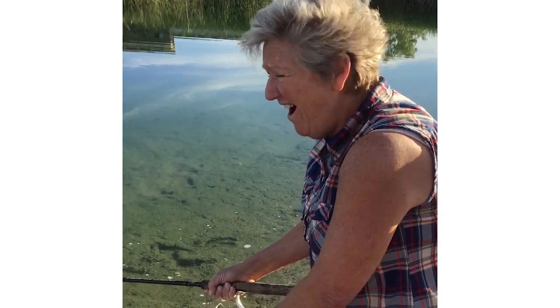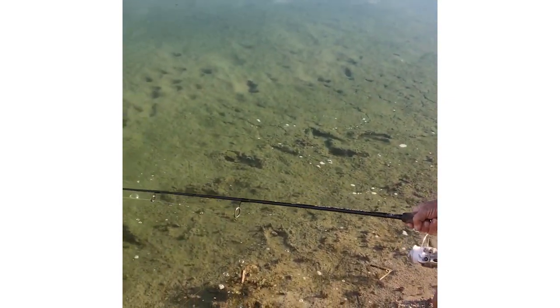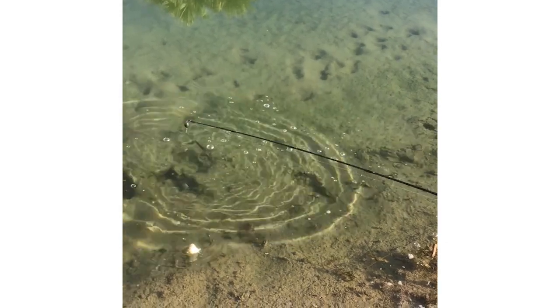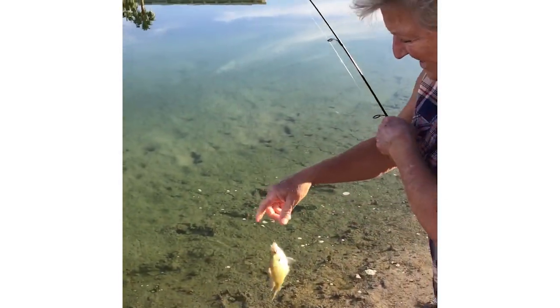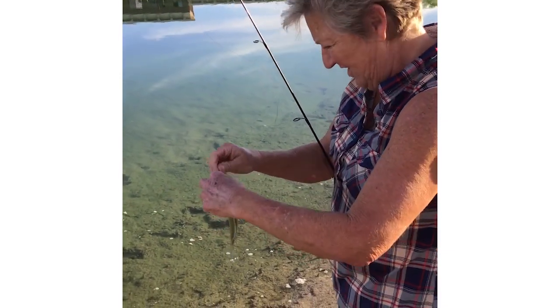Fish on, fish on! I got another one. Wow, this is like the fifth one, you guys. This is so exciting. This is another little sunfish.